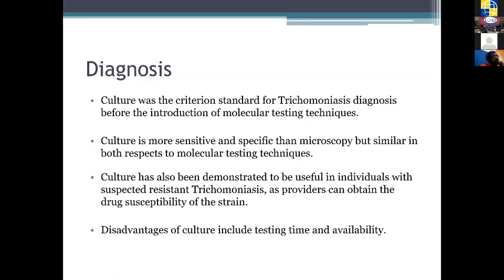Now, before a lot of molecular testing came out, culture would have been the standard for TV. It is more sensitive and specific than microscopy. It is very useful where there is resistance because you can find out the drug susceptibility of the strain. The disadvantage, however, is the time, and it's not readily available.